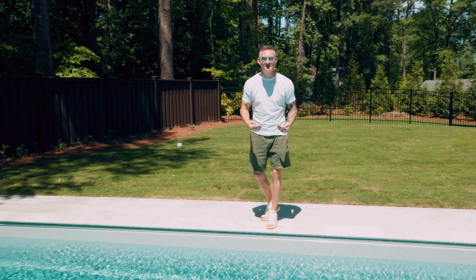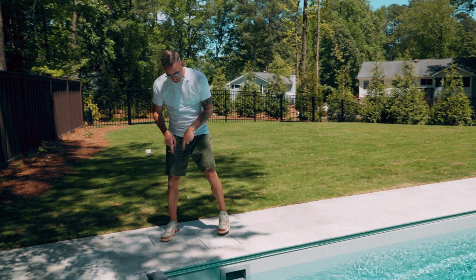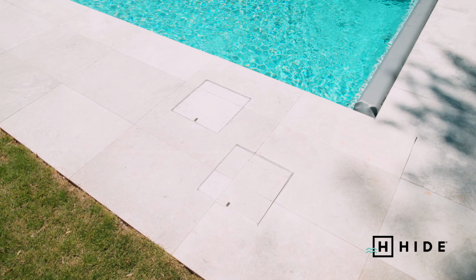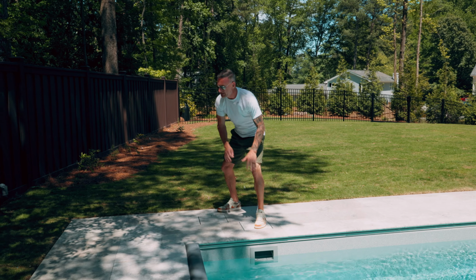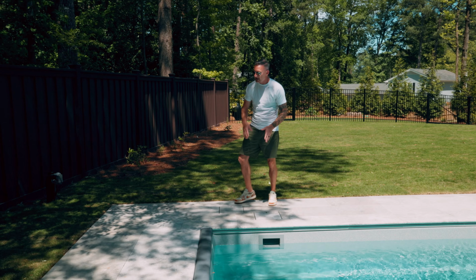Some of the assets you can add on to your pool is the hideaway skimmer lids, which I'm standing on here. These are seamless, they look very attractive. They're not the ugly plastic that you normally see from other pool builders. A little bit more expensive, but it's all about the details. It's hidden and looks fantastic.